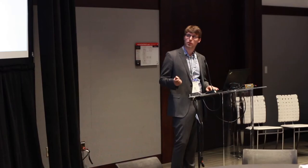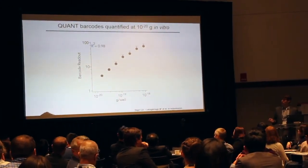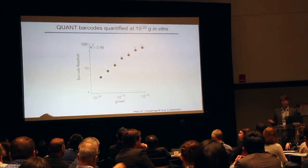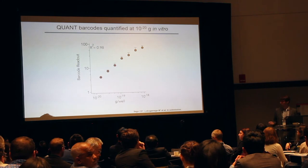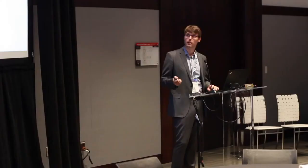But you can think hard about how your DNA is designed and get sensitivity like this. So I would encourage you, when this paper comes out, give it a glance, because we're really excited by these data. We call this in quant.